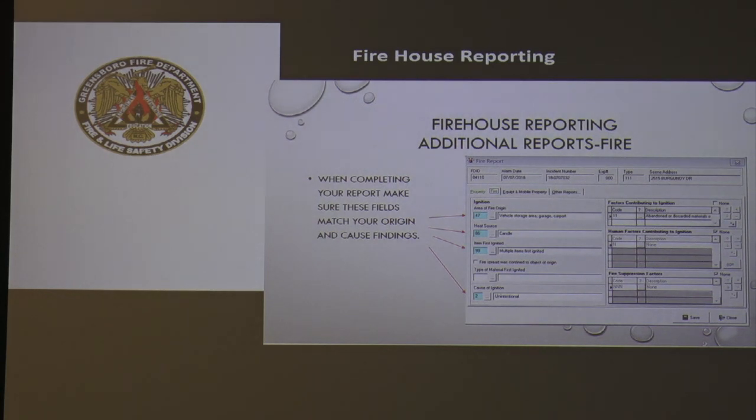In Firehouse reporting, the fire tab in that, generally you guys do that, but if you don't do it and we see it open, then we can fill in those spots, but normally you guys take care of that. But what we do is we go back in there and make sure that lines up with what we see as the cause and origin if we're there investigating that fire. Before we change it, we will talk to you and say, hey, why did you put that? Just to kind of see.